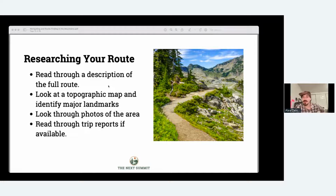You also want to look at the topographic map yourself and already begin identifying what the major landmarks are going to be. So again, are there lakes along the way that you'll stop at? Are there big peaks that are going to come into view or that you will leave? Are you going over any big ridges or over any saddles? All of these things are going to help you navigate when you're out in the field.